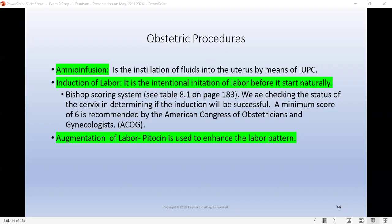So we're going to use a drug, and write that drug down. It's called oxytocin. Look that drug up because that's one of the drugs you need to know for this exam. Oxytocin. It's a prostaglandin and it helps. What it does is it gets the uterus contracting. All right.